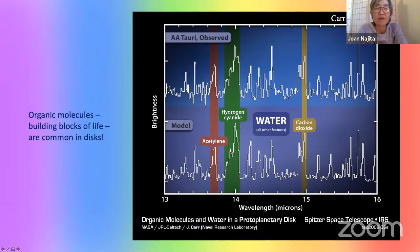Many lines of water from these disks, as well as organic molecules. So here's band heads, bunches of lines of the organic molecule acetylene. There's another band of the organic molecule hydrogen cyanide. There's also carbon dioxide. Ammonia is also detected.